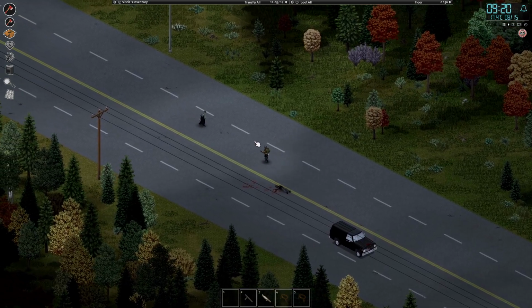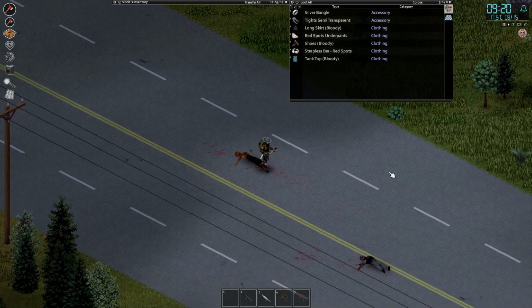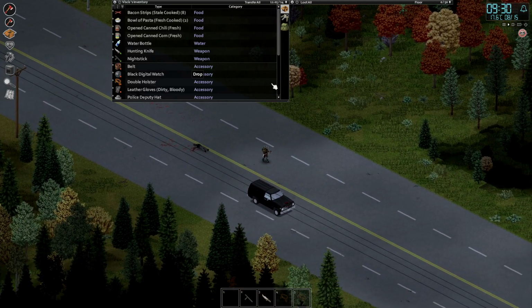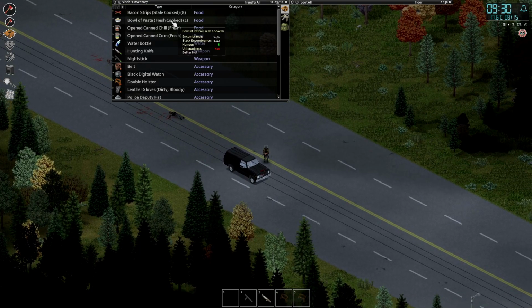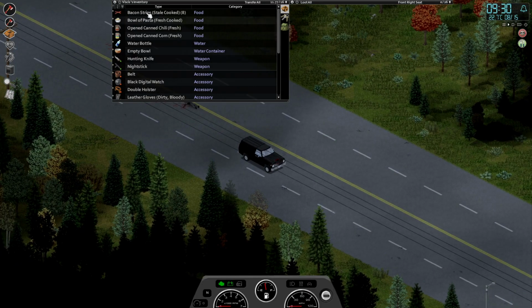There's another one coming up behind us. I think we will kill this one, just to keep the road as clear as possible. So we can eat one of our bowls of pasta. Let's jump back in the car, actually, it's a little bit safer.